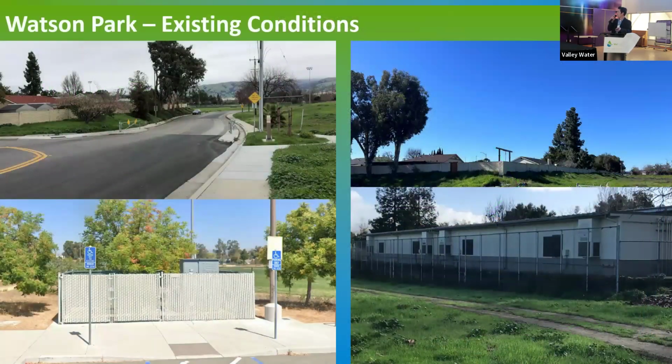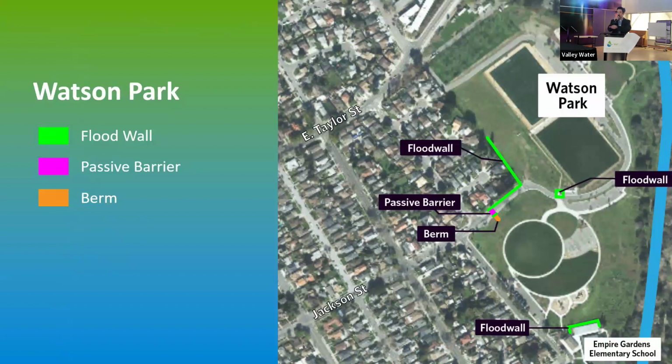And then here's kind of the existing condition at Watson Park. There's Jackson Street in the upper left-hand corner. And at the, back up one slide, it's kind of hard to see on the screen. I don't know if we can adjust a little bit vertically on the projector, but at the bottom of the screen, there's also a little green flood wall. Here on the bottom, that's the flood wall around the south end of Watson Park, protecting the Empire Gardens Elementary School.